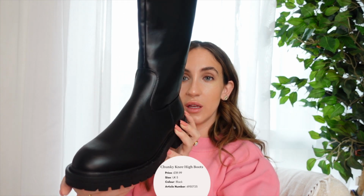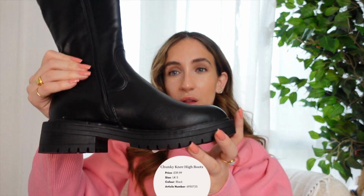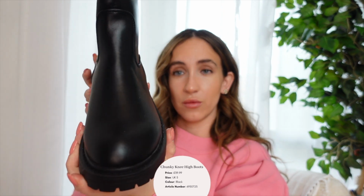And finally, we have a piece that I have been wanting since I saw Kate Hutchins' collection or edit with a new look come out, are these knee length chunky boots. They have such wonderful stitching all the way around the front, a zip going all the way up which makes it easy for you to get your foot in and out, the chunky detailing in the round toe which is super flattering, perfect for this time, perfect for autumn.